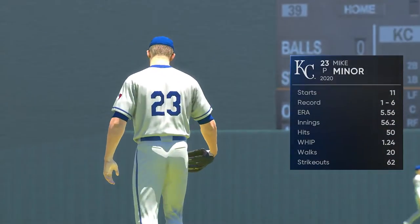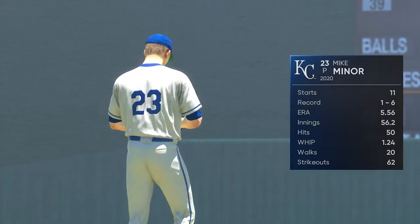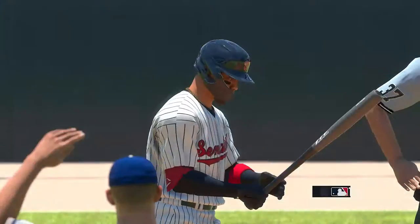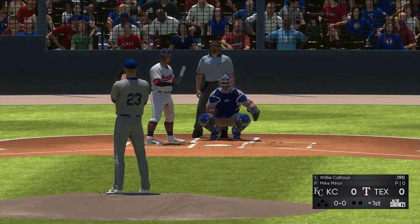Mike Minor, a southpaw from Tennessee, is the man on the mound. What do you have for us on him, Danny? Hey, this guy has a four-pitch repertoire, right? And those are a lot of nice options to have. You can go hard, soft. You can go in and out. And anytime you have four pitches, if you can throw them for strikes, you have the big advantage.